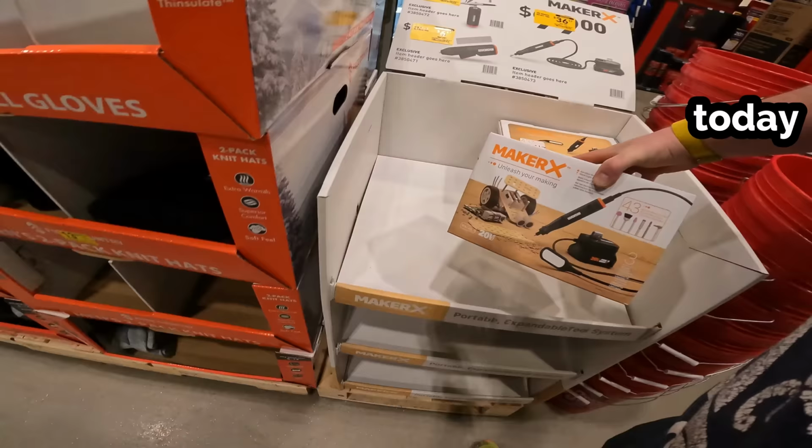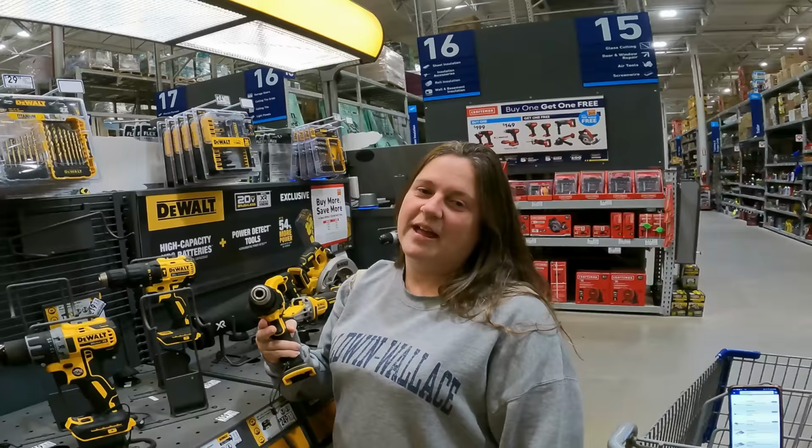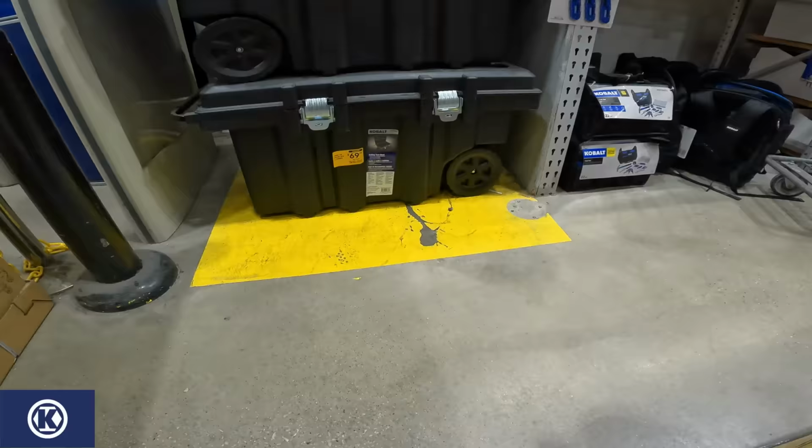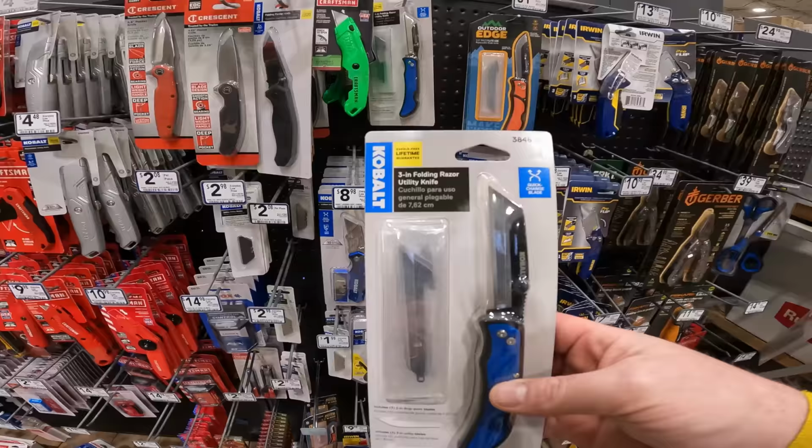Wow. The glue gun. Is the glue gun sold out? Of course it is. So the glue gun we know is in stock at that last store we were at. I may get this. I really want to play with it. That's what I said. Kobalt 50 gallon for $69.98 as well. We're $99 with a 267 piece homeowner tool set bag. I know they've got other deals tied into here. It is YouTube's. Wait a second, wasn't it like $6 at the other store?